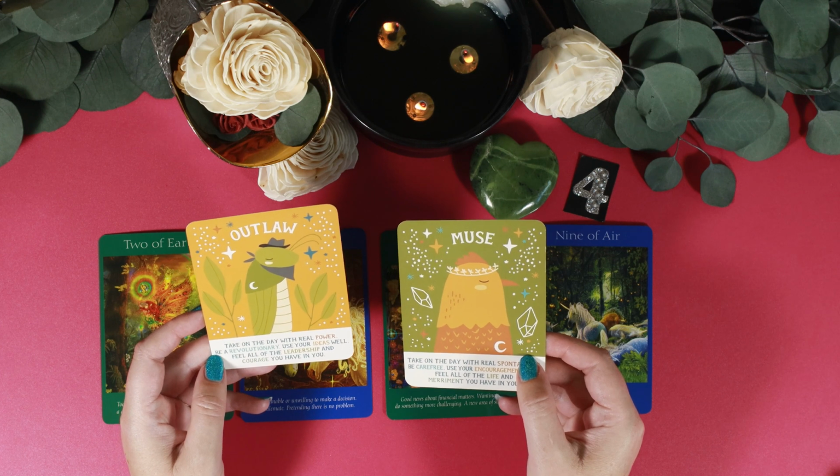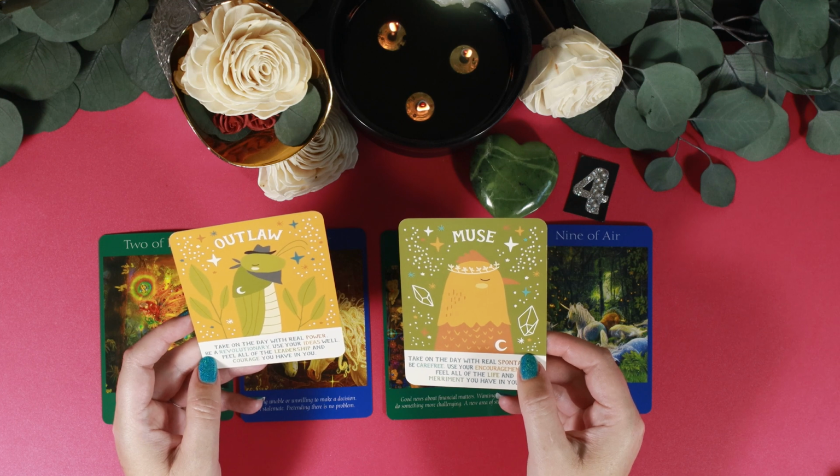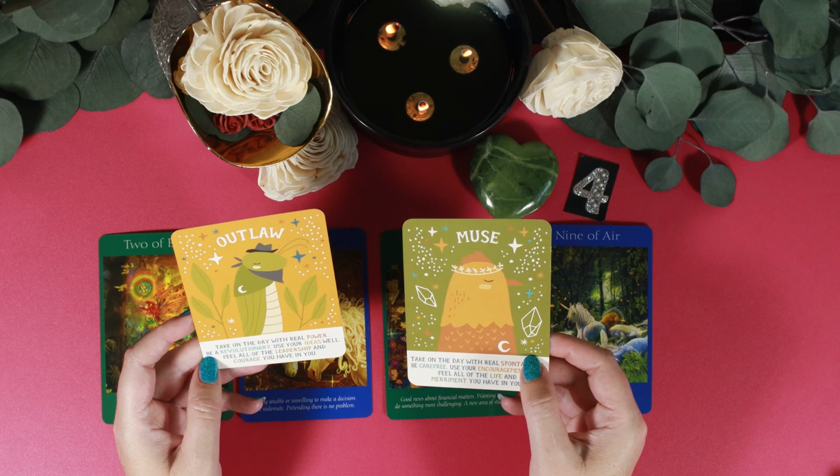Outlaw. Take on the day with real power. Be a revolutionary. Use your ideas well. Feel all of the leadership and courage that you have in you.